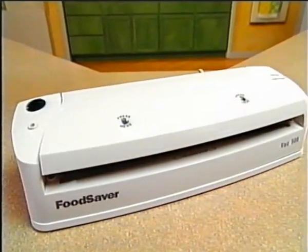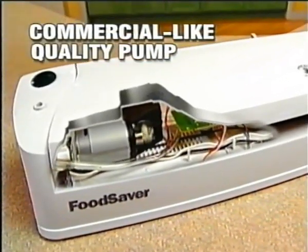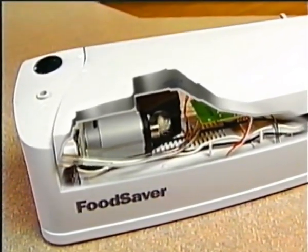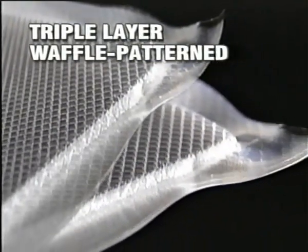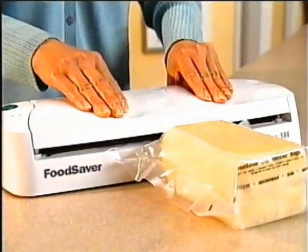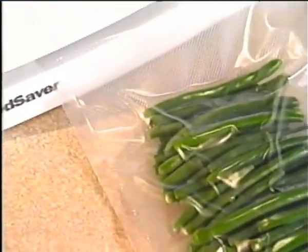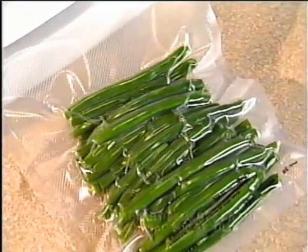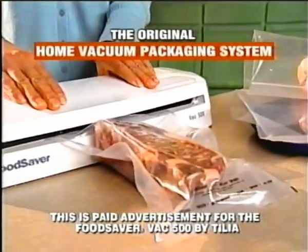The Food Saver makes all this possible because at the heart of the machine, there's a powerful commercial-quality vacuum pump. And its patented triple-layer waffle pattern bags are uniquely designed to efficiently allow the removal of air and not let it back in, unlike any other bag available. For all these reasons and more, you can't go wrong with a Food Saver because it's the original home vacuum packaging system.